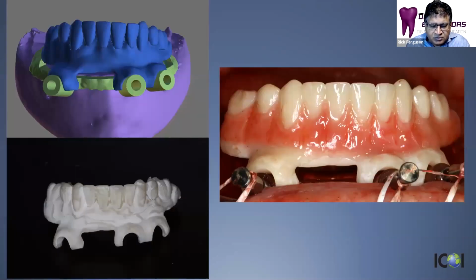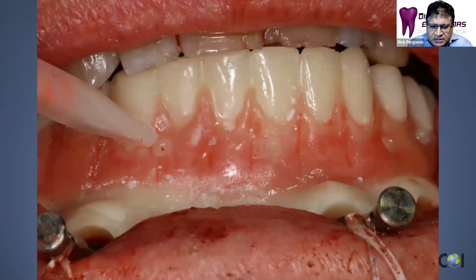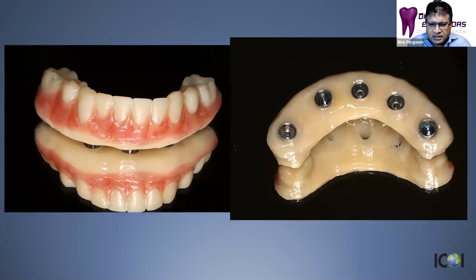So the gasket will be placed, the telescopic copings will be placed on the multi-unit abutments, and then the denture will be put in and picked up by injecting into the injection holes while the patient is biting it to place. This is important because this will account for any discrepancies on the occlusion as well. So we'll typically have the patient bite this to place and inject from the lateral aspect and pick that up.